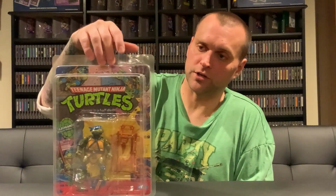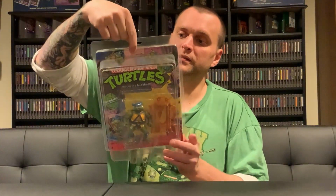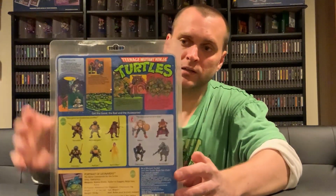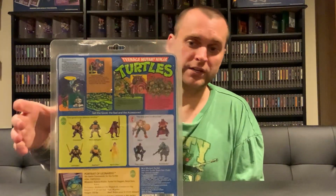That means that it's still mint and it's still on the card, which is the card back. This one is unpunched, and in the collecting toy world, that means that it still has the tab on it. Back in the day, they would put these on little hooks on the shelf. Well, this one's never been on a shelf. Like somebody had this in their personal collection and literally just took it out of a box. Every one of my Ninja Turtles are unpunched.